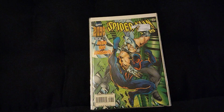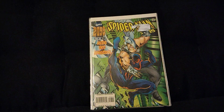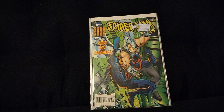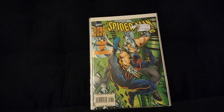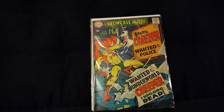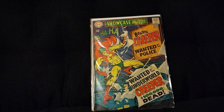These two right here, I managed to get off of eBay. For the most part, I've been after these books for a while. The only issue has been that price and condition just never seem to match up. I guess we can start first with Showcase number 73, the first appearance of the Creeper, mostly known for his appearance in The New Batman Adventures.